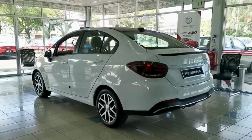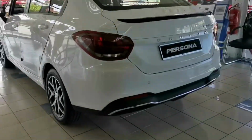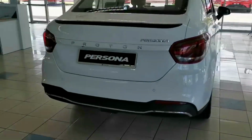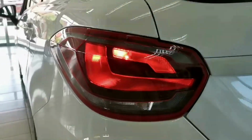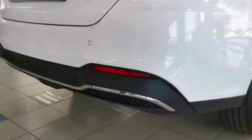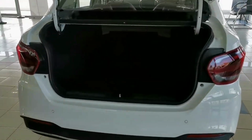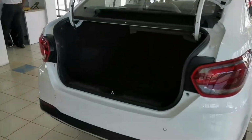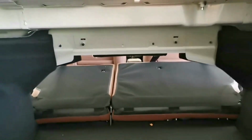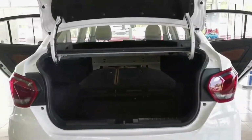Lastly, looking at the back, there is not much change to be had. Other than a black painted deck spoiler on the premium variant, everything else is the same as the previous model. You still get the same tail lamp design, a bumper with the same diffuser as well as reverse parking sensors. Underneath that rear end holds a large and familiar 510 litres of boot space, which is best in class. If that is still not enough, the rear seats can be folded 60/40 to increase cargo capacity.